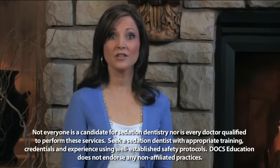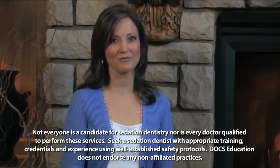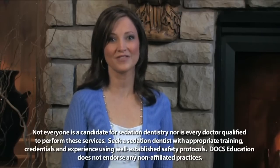A properly trained sedation dentist will go through a detailed list of information with you prior to your sedation appointment. This includes taking your complete medical health history and discussing any medications or supplements you may take. Having certain health issues or taking medication does not eliminate you from being a candidate for sedation dentistry. It's just important for your dentist to know so they can discuss all of your options and determine the right methods and protocols for your specific needs.